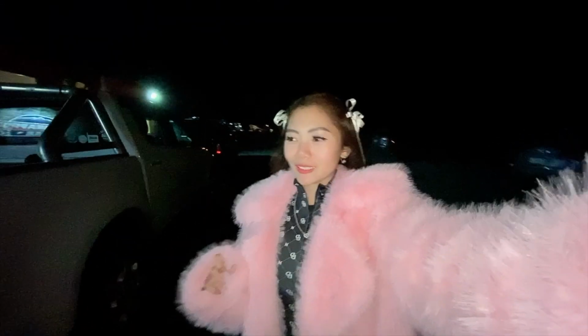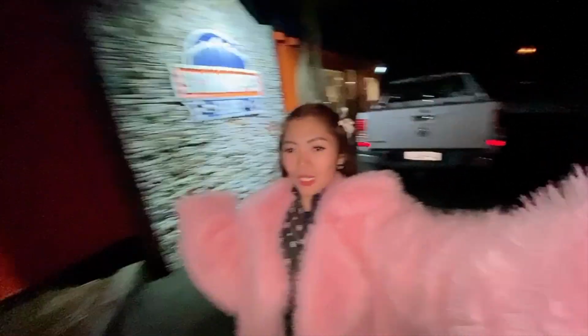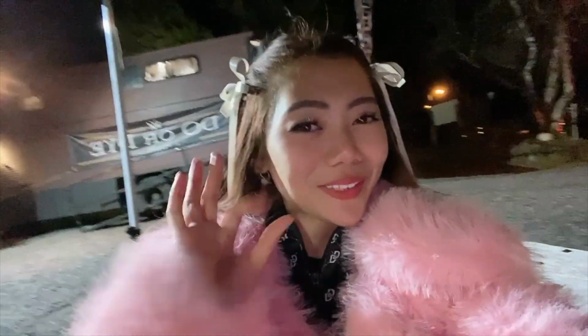Okay, update ulit. Change of plan. Hindi kami nakapag-dinner dun sa Spiral, but we are here at Snap's Bar. We're going to have our dinner here. And meron daw silang steak dito. So, let's try this place. Okay, update for the third time. Guys, we're trying our best na maghanap ng steak na resto, pero fully booked na talaga siya. And it's almost 8 PM and I'm super hungry na talaga.